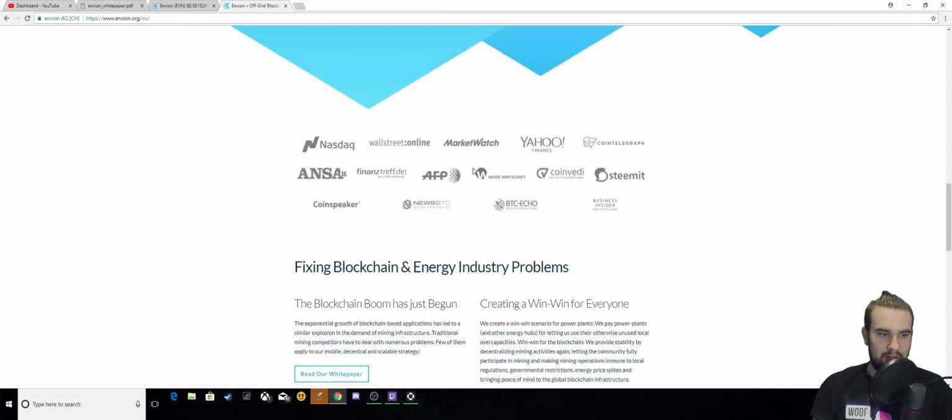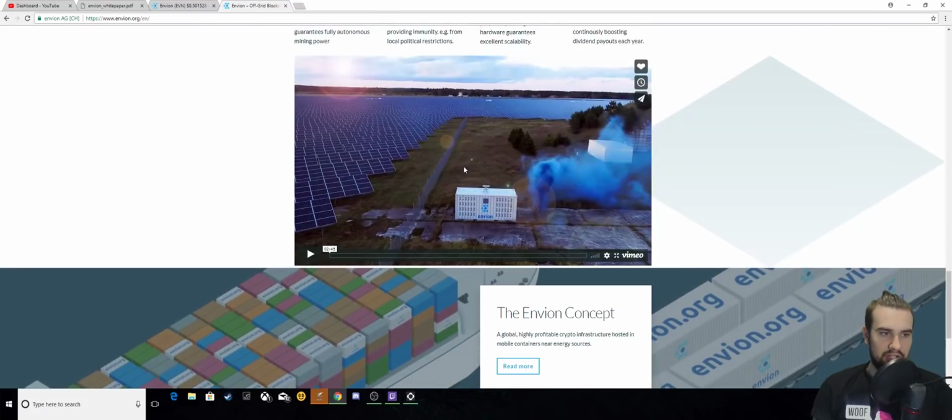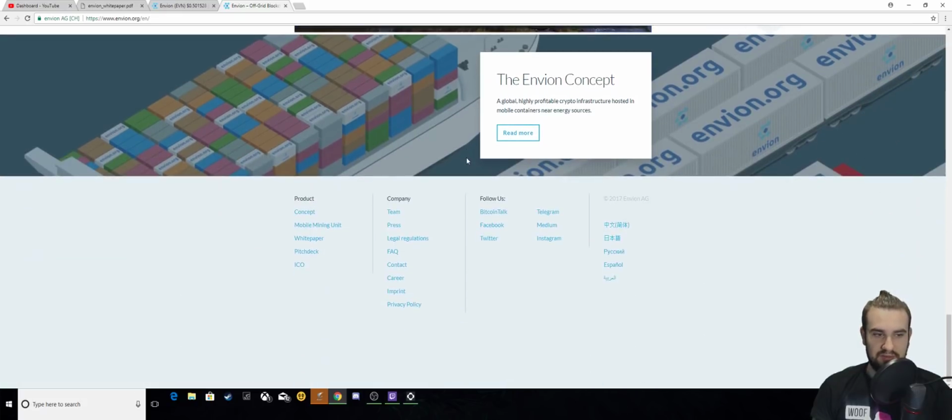But like I said, energy companies will buy these at the boatload. It's fantastic. I mean, considering that they've got 1,000 containers to be built by June, which is a big task for them because they're still developing it. But I mean, it's just brilliant.